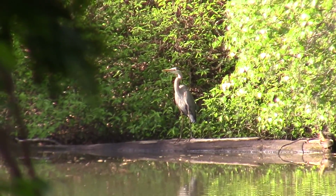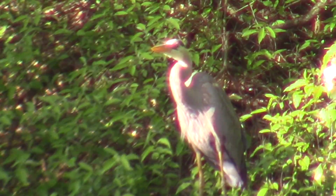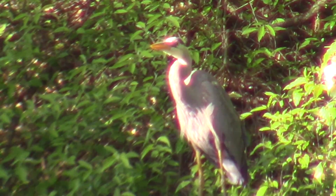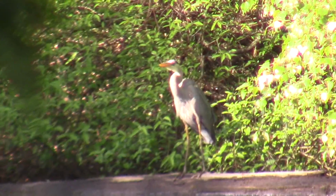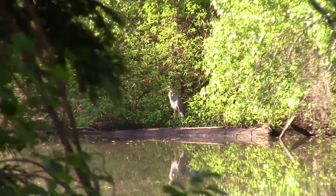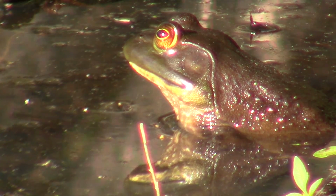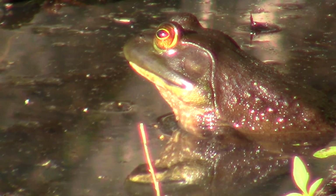I went over to the pond pretty early the morning of May 21st, and the first thing I saw was the great blue heron. The bullfrog was sitting under the river birches.